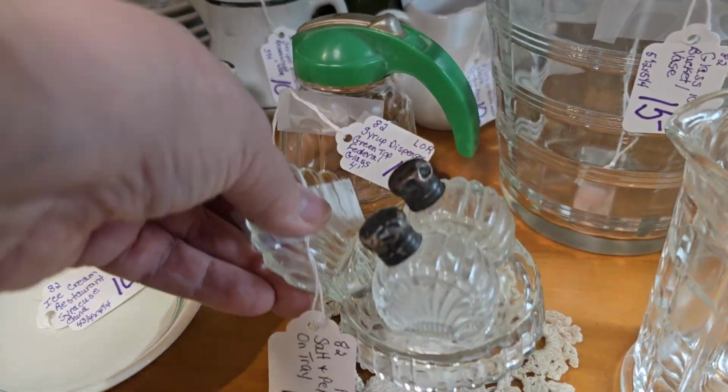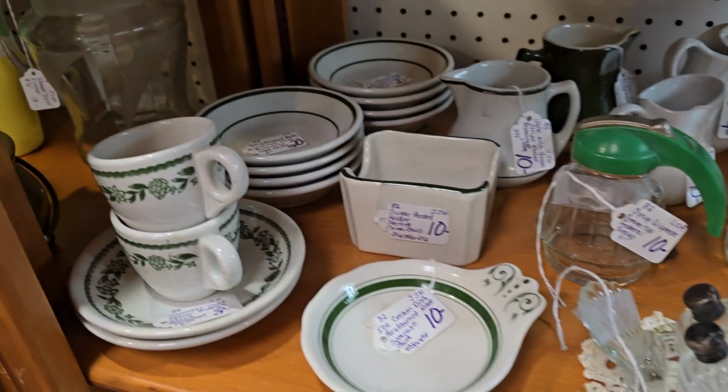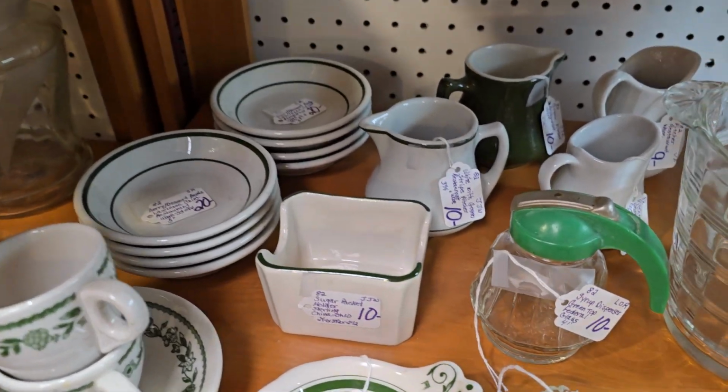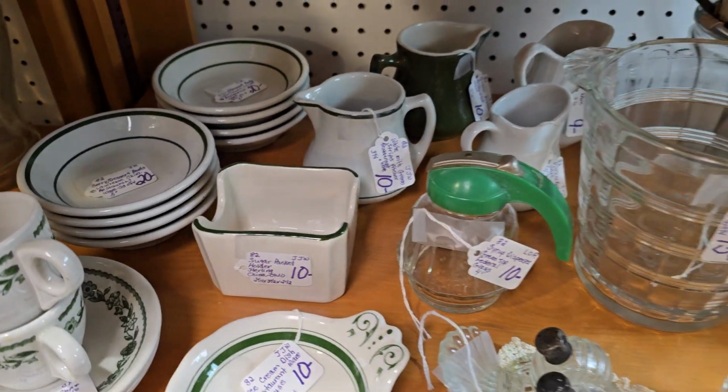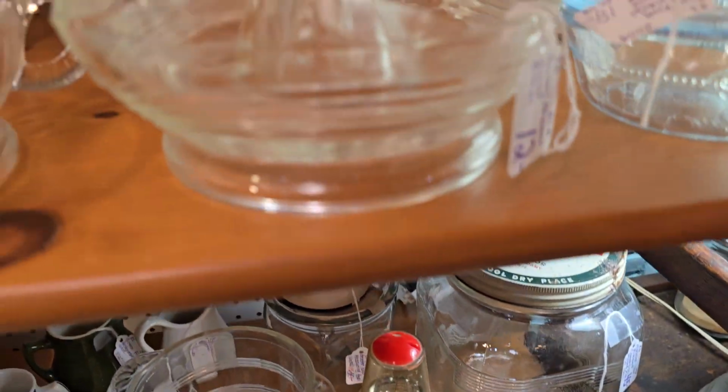This is the cute little salt and peppers that has the little holder with it that you just carry out like that. Some nice restaurant wear. Your little Splenda and sugar packets, just $7 on that one. Nut grinder for $10.50.